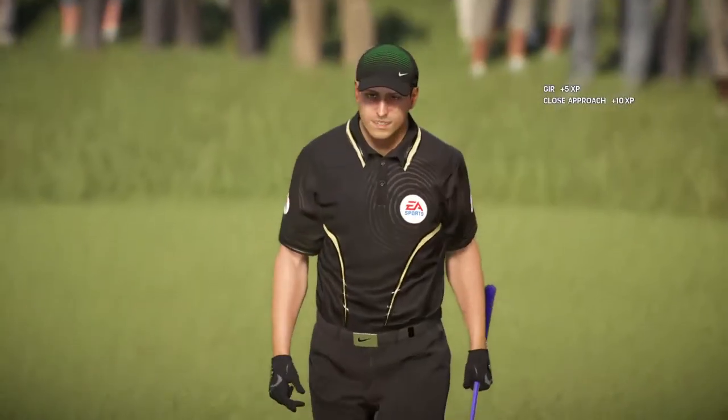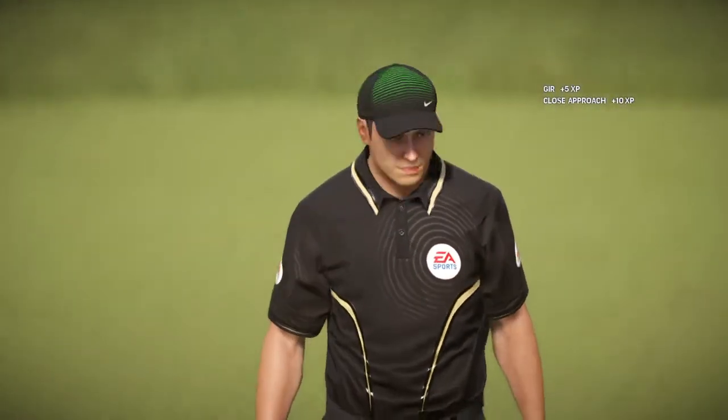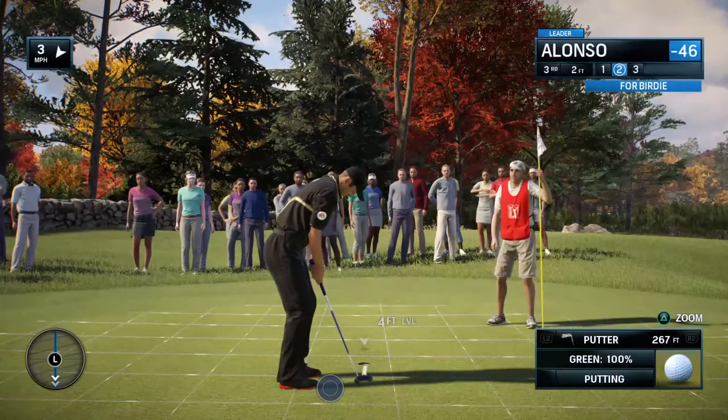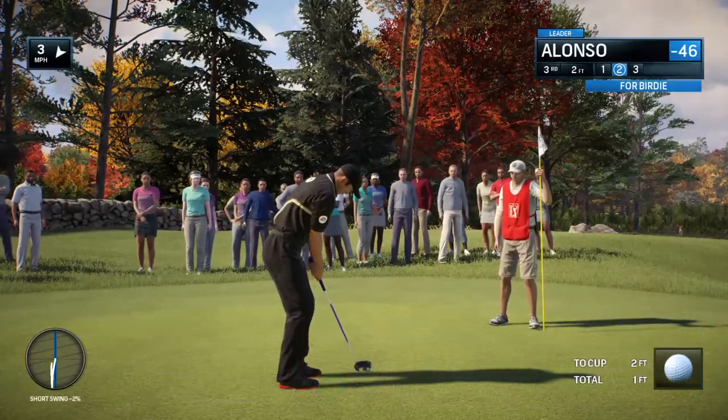I think basically, man, I played a little bit on Friday with Shelby, and that was about it. I want to say that's the only productive thing I've done today. Had a nice birdie on this hole yesterday.